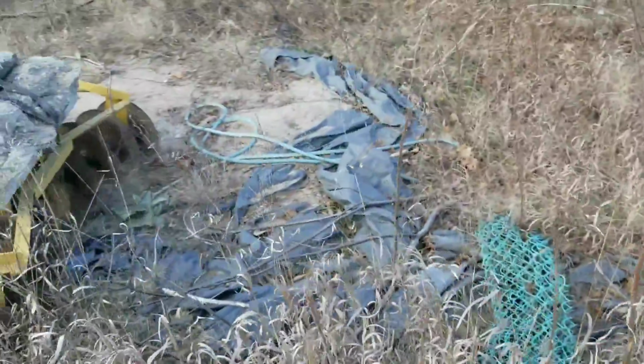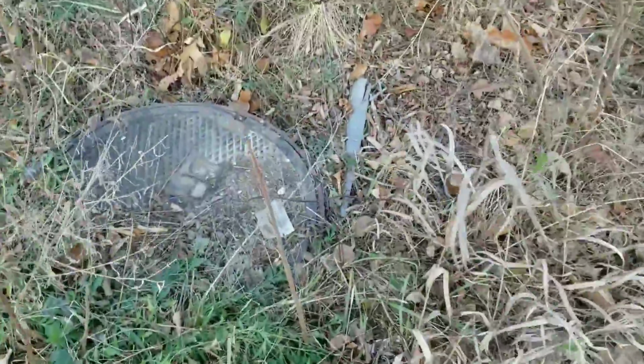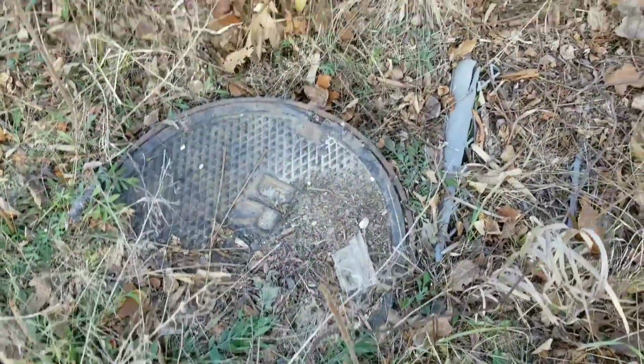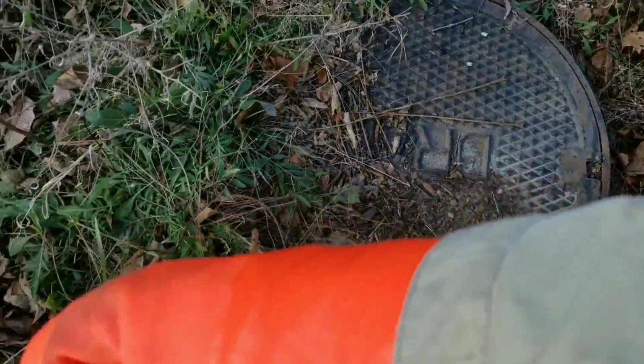I'm gonna walk here in a straight line, see if I can find that manhole cover. Shouldn't take long for me to find it, unless, like I said, it's covered with a bunch of stuff. No, it's right there. This is where I just was, right here. And this went around a 45 degree this way.